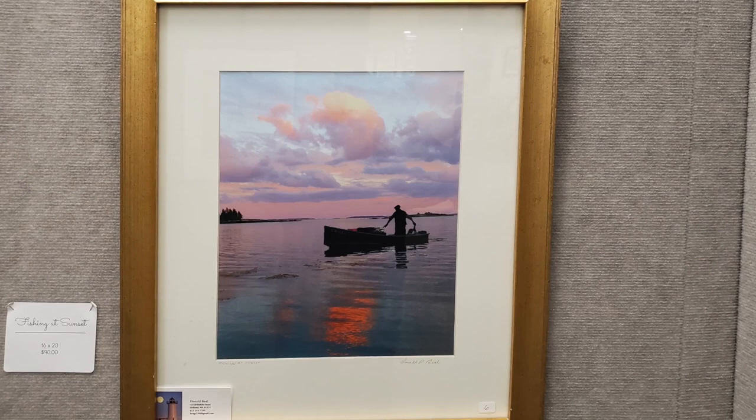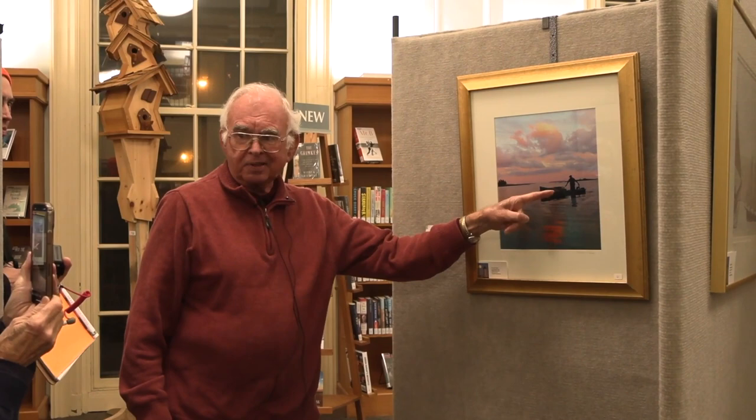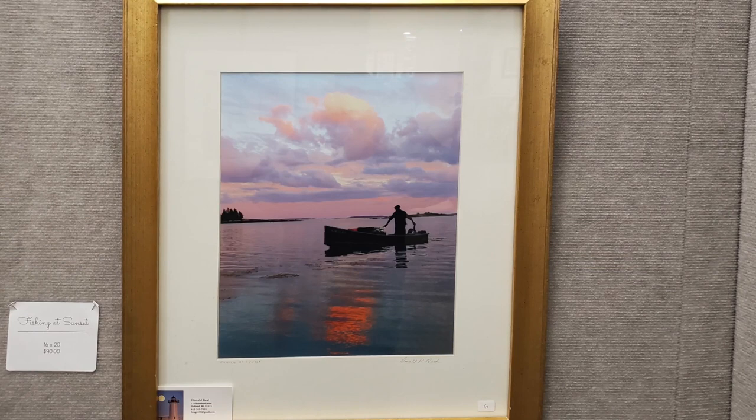This picture here I put together. We camped at a place up in Maine, and so I had a picture of a sunset with the water. No boat. I had another picture of a silhouette of this guy who was lobstering in the rowboat. And so I just took him and plucked him in there.